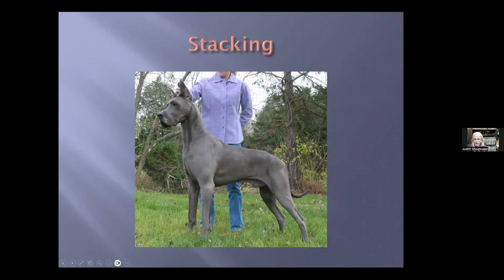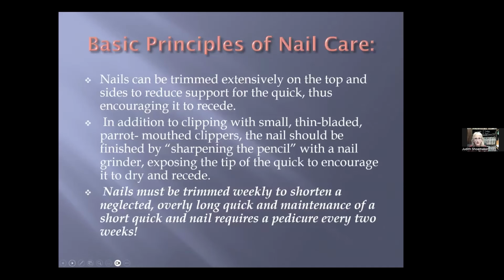That's why the uprights in your house are vertical, because it takes a whole lot less scaffolding to hold up a vertical pillar than it does a cantilevered one. If the dog does not have a straight leg, he's working really hard to stay upright against gravity. So the basic principles of nail care are really simple.